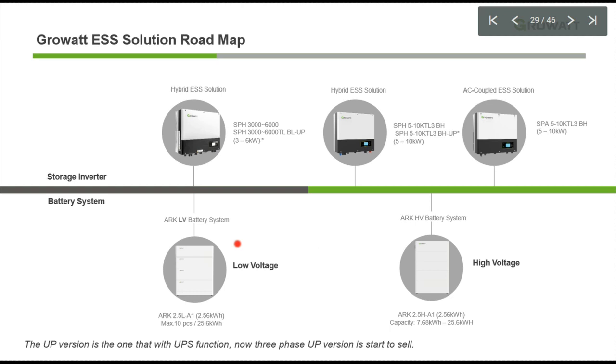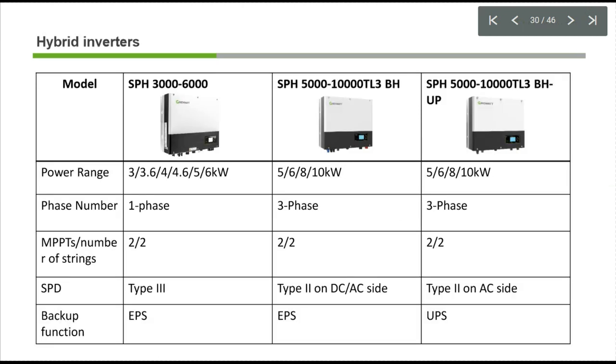Speaking of batteries, we've got two versions of batteries. On the one hand, we've got our ARK low voltage battery. The LV stands for low voltage, which are modular batteries. More of that later. One modular block has 2.56 kilowatt hours, and the range goes up to 25.6 kilowatt hours, as well as the high voltage battery. It's also 2.56 kilowatt hours per module, and you need three to start with, and it can go up to 25.6 kilowatt hours. So okay, let's continue.